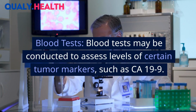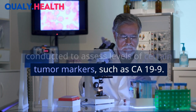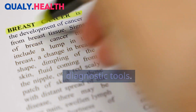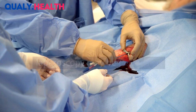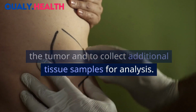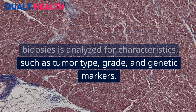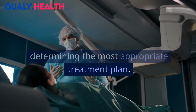Blood tests. Blood tests may be conducted to assess levels of certain tumor markers, such as CA19-9. Elevated levels of these markers may indicate the presence of pancreatic cancer, though they are not definitive diagnostic tools. Laparoscopy. In some cases, a laparoscopy may be performed to obtain direct visual confirmation of the tumor and to collect additional tissue samples for analysis. Biopsy analysis. Tissue obtained from biopsies is analyzed for characteristics such as tumor type, grade, and genetic markers. This information is crucial for determining the most appropriate treatment plan.